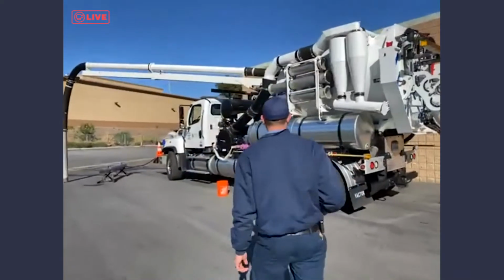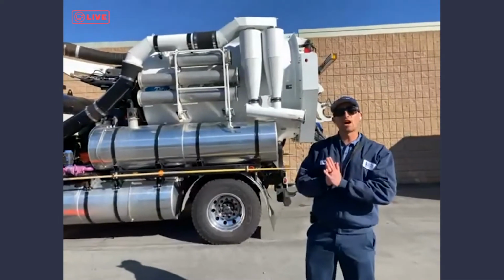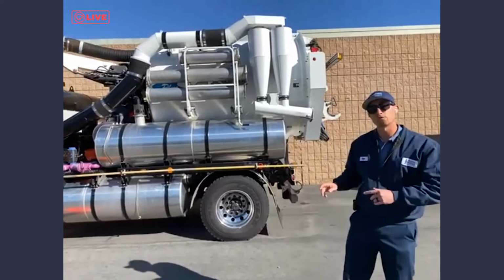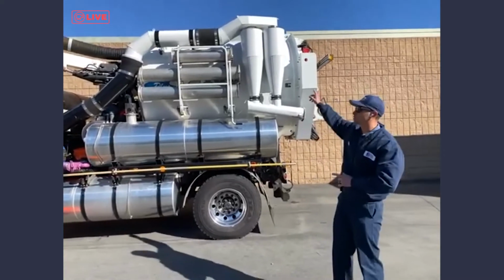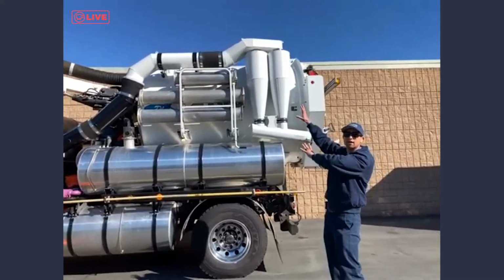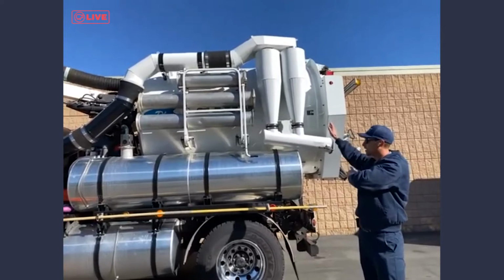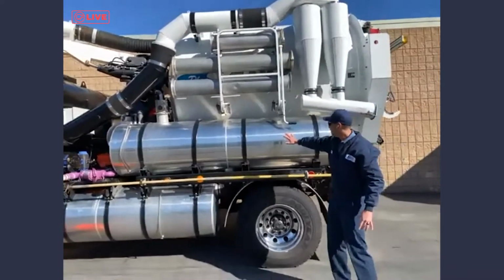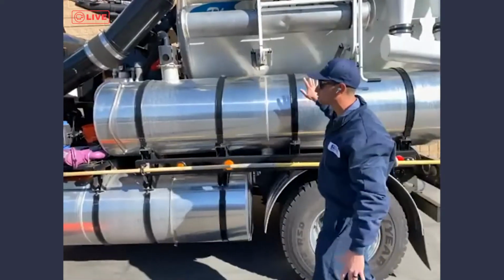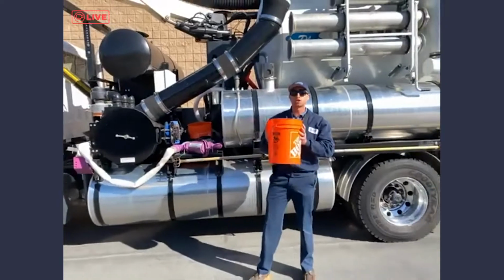All right, so this is a combination truck because it does two major things. The first one is a vacuum. This is the debris tank where everything gets vacuumed and stored. It's a 500-gallon tank. And this is our water tank that we use to clean. This is 1,000 gallons of water, which is basically 200 of these.